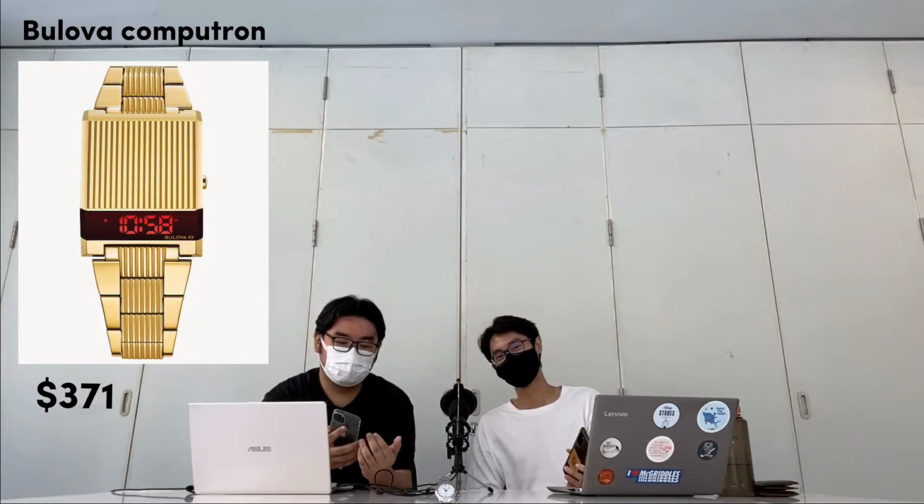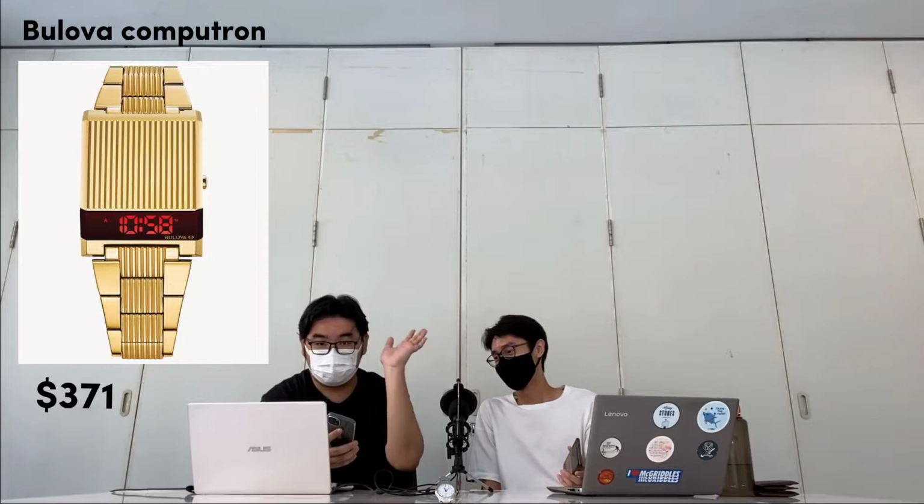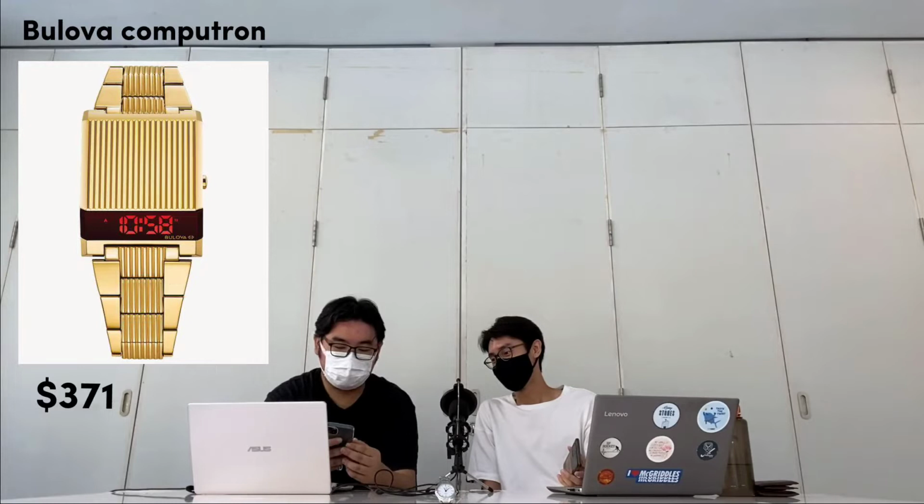It's atrocious. Why? I don't like it. I mean, it's full gold. Plated. It's not full gold, obviously. This one comes in at 371.02 converted, because I cannot really find the actual price. Whenever I look online, it says it retails for like 220 or 250 USD. So I converted it. So it's just a quartz, obviously, with a little LED screen.